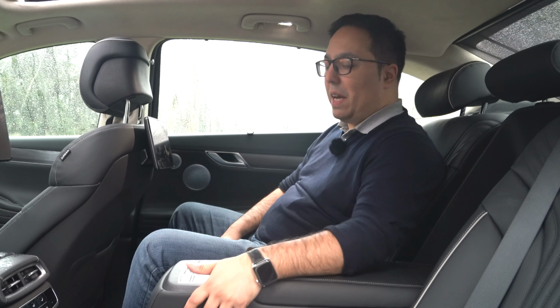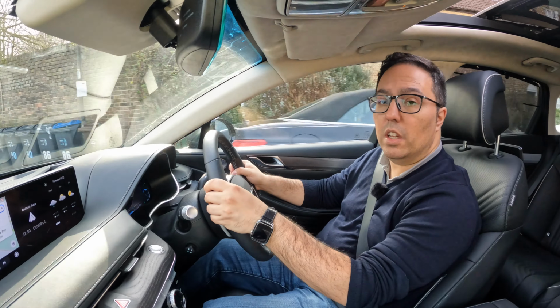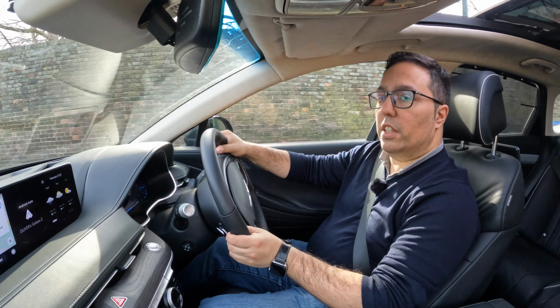So lots of comfort back here. But what is it like to drive? Let's find out. Welcome inside 304 horsepower, 422 Newton meter torque saloon from Genesis, the G80.